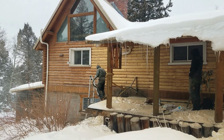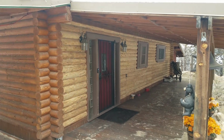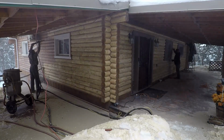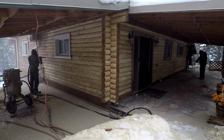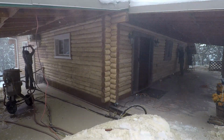His crew came out a few weeks later when we still had a lot of snow on the ground. The first step in the log rehab is to sandblast down to raw wood. Now they're not actually using sand, it's something biodegradable like crushed walnut shells or something. But the important thing is they're getting rid of any of the old stain and sealant so that they have a blank slate. And yes, it is just as dirty and dusty of a job as you would think.